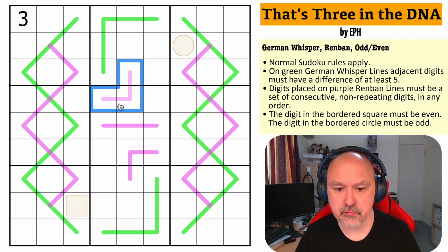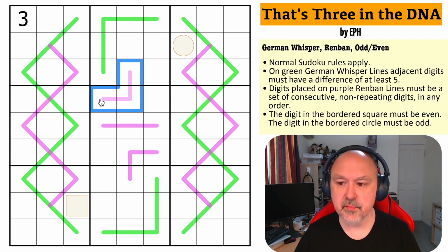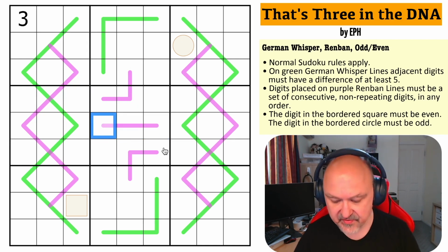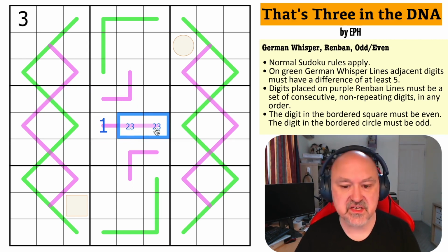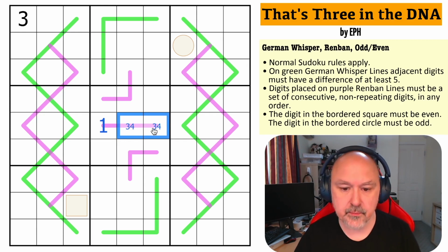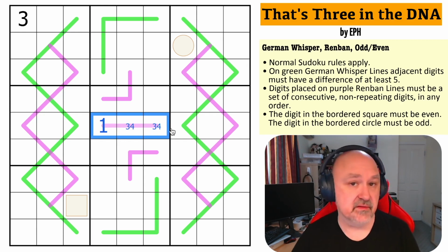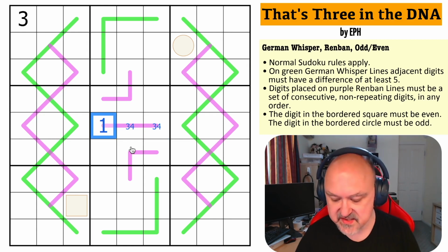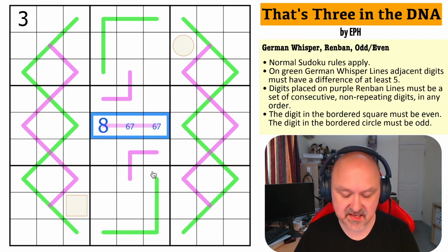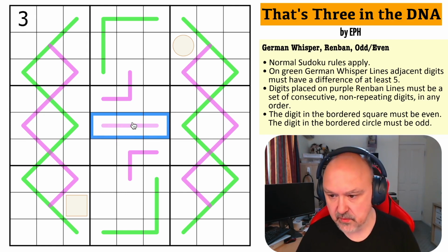We have purple Renban lines, and digits placed on purple Renban lines must be a set of consecutive non-repeating digits in any order. So if I use this line, for example, if this was a 1, then these would have to be 2 and 3, so they were consecutive. They could not be, say, 3 and 4, because 1, 3, and 4 is not a consecutive run of digits. And if this was an 8, then the others would have to be either 7 and 9, or 7 and 6, in order for them to be consecutive. That's just the way it works.